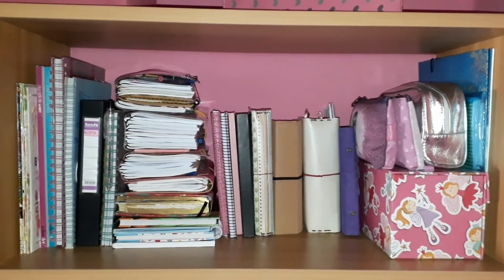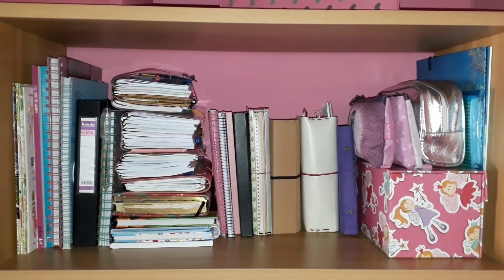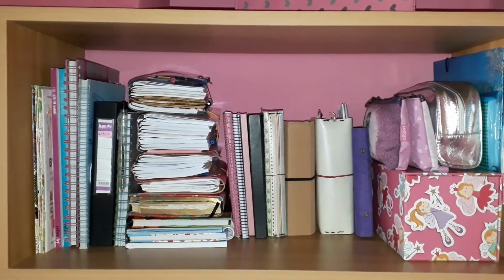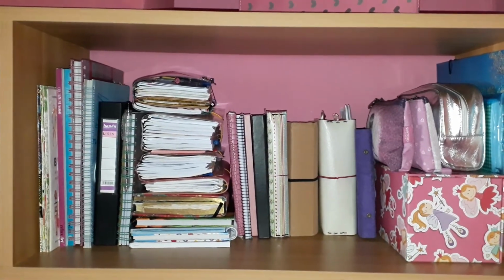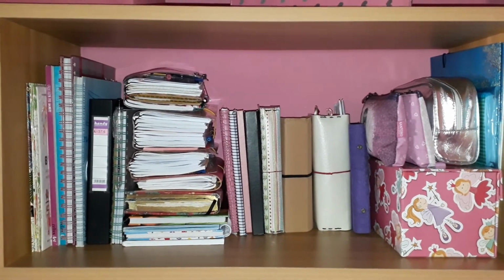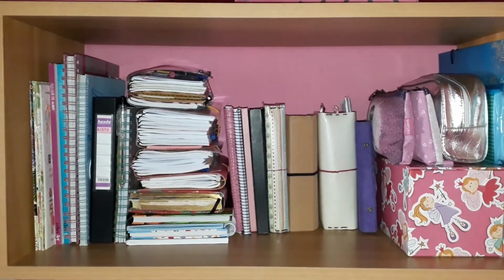So that's my planner shelf tour. That's where I keep everything when they're not in use. What I'm not including here is obviously my Filofax, which is my daily planner and which is now in my purse. But as for the others, these are all the planners I have. So I hope that I managed to answer the question: how many planners do I have, where do I keep them, and how do I organize them?